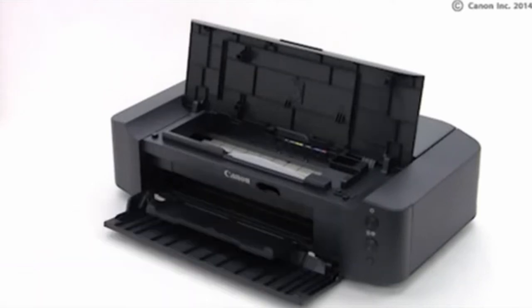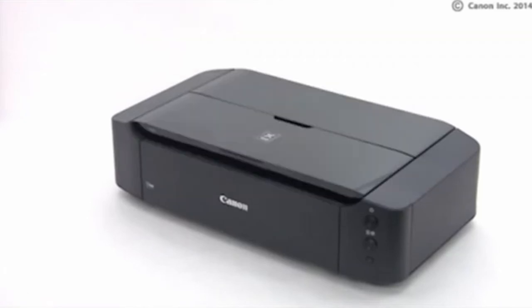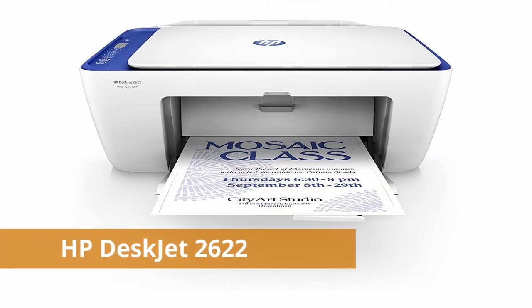The fact that the device uses individual ink cartridges is a mentionable advantage. You can enjoy the convenience of replacing only the ink that is empty instead of replacing the entire system. This saves money. On number 4, HP DeskJet 2622.